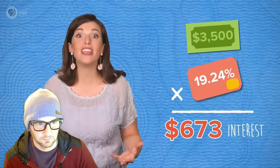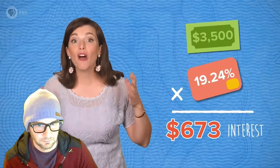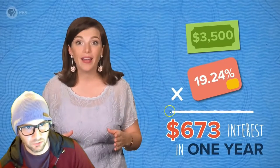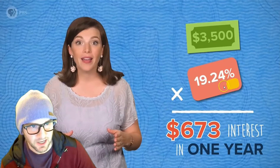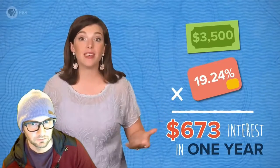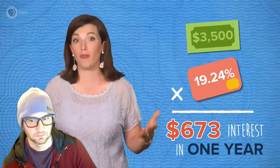Treating your credit cards like an emergency fund is like trying to use one of those weighted workout vests as a life jacket. With the average current credit card interest rate at 19.24%, she's right. Financing a vital repair like that could have cost them an extra $673, even if they managed to pay it off in 1 year. It's just credit card interest. You never carry a balance because the interest rate is so much. Just don't do it. That number could have easily climbed into the thousands if they stretched it out over a few years.